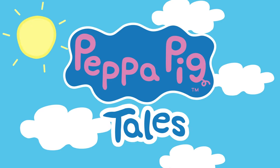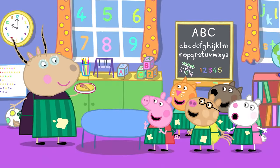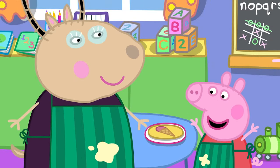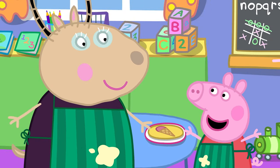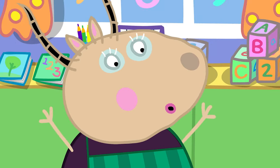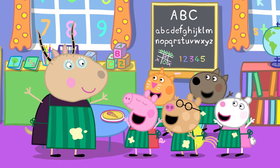Peppa Pig Tales. Today is Pancake Day at Peppa's playgroup. Whoa! It's an ice cream! Can we make other pancake pictures? Yes, we can! We just need more pancake mix. Yay!